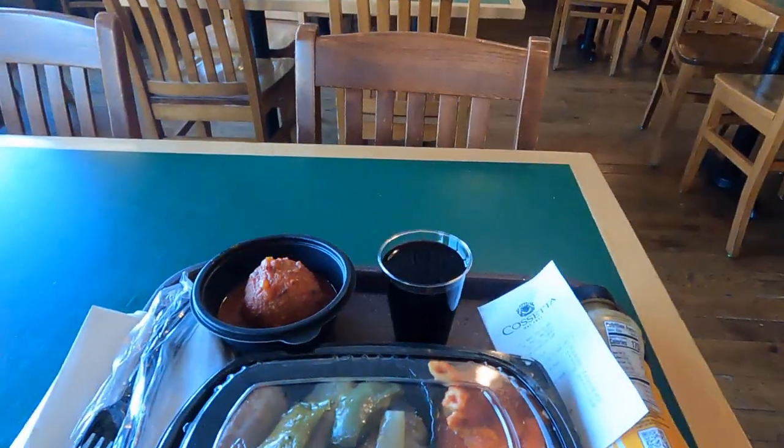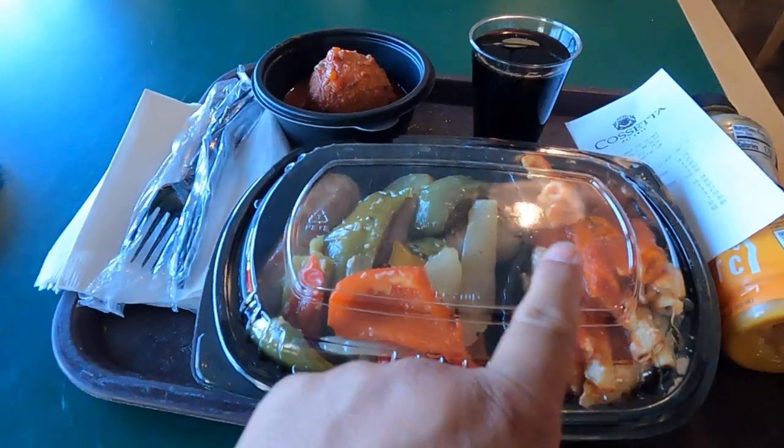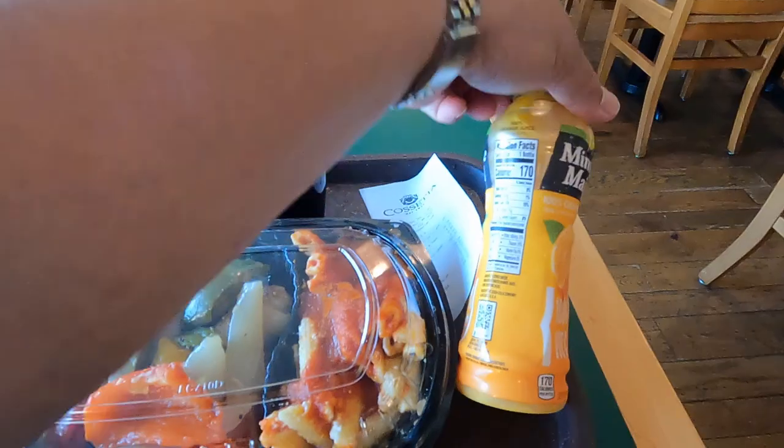Some food court. I have sausage and peppers. Came with pasta. I got some sort of rice ball, a Merlot, and orange juice.